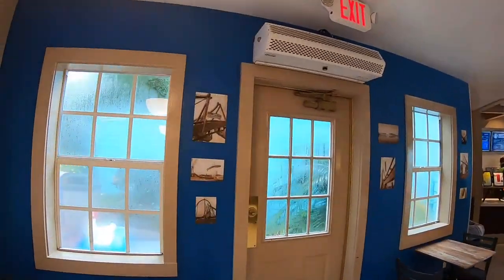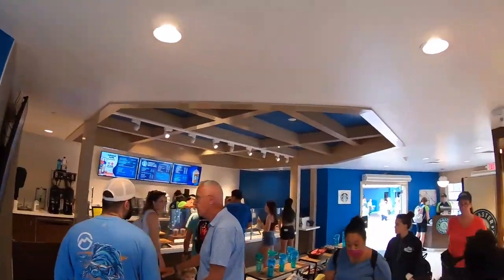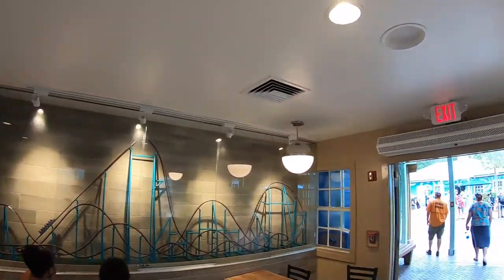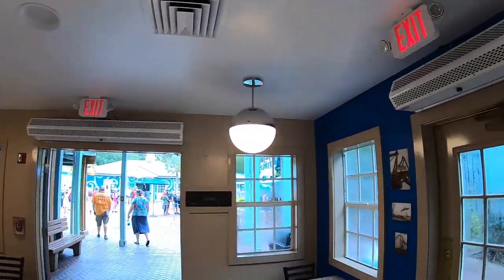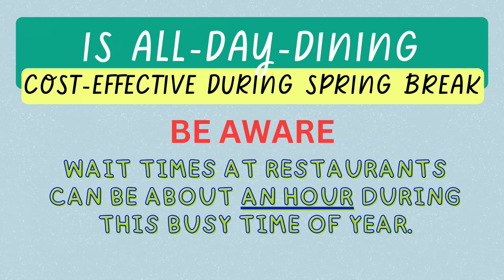They're discouraging bringing food into the park. They'll let maybe a few snacks go through occasionally, but they're not really wanting all your food coming into the park. They're wanting you to purchase from the park. So worst case scenario, you could bring food with you, then go out to the parking lot, eat, then re-enter the park. But with spring break, crowds are so big sometimes, depending on the time, that might not really be an option for you.